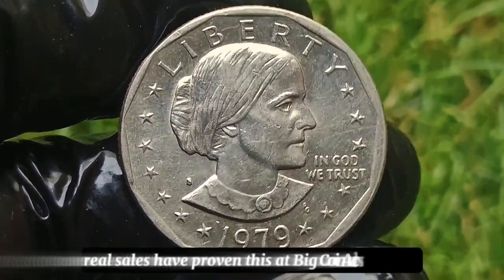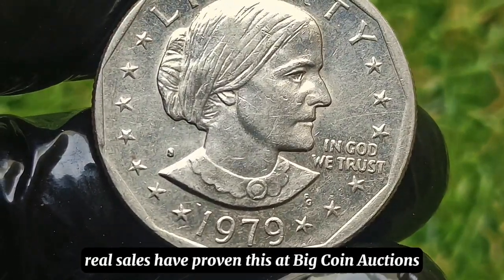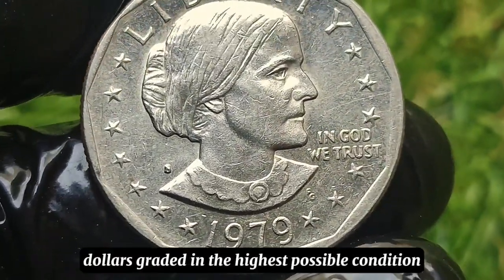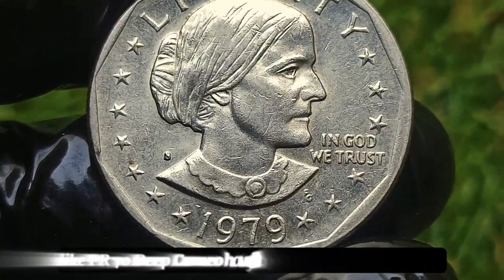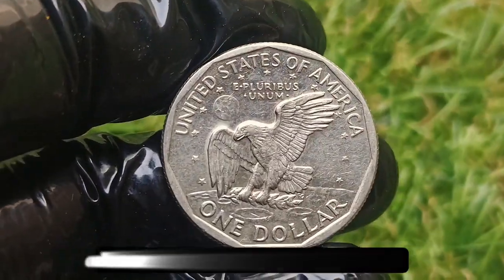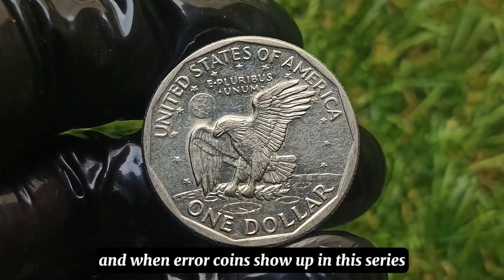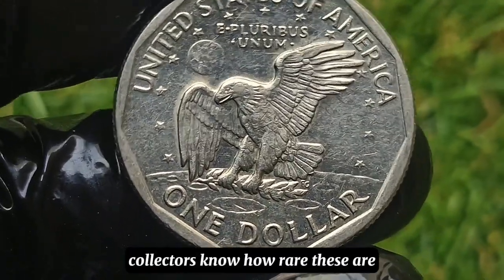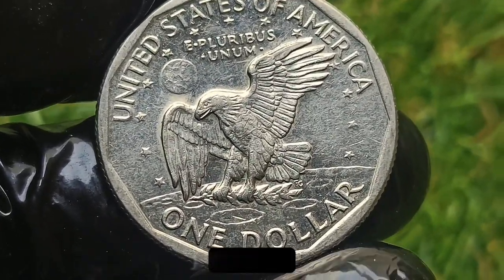Real sales have proven this. At big coin auctions, 1979 Type 2 proof dollars graded in the highest possible condition, like PR70 Deep Cameo, have sold for $20,000 or more. And when error coins show up in this series, prices go through the roof.